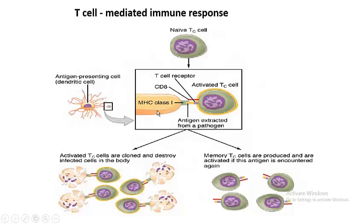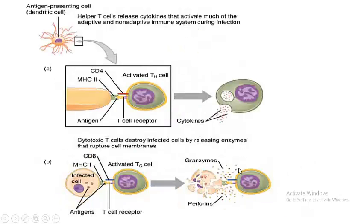The antigen presenting cell brings the foreign particles, and the CD8 cytotoxic T cell comes and attaches to the foreign particles. Once attached, it gets activated, and then a lot of clones are produced. Many CD8 cytotoxic cells are cloned and produced, and each will directly act on the foreign particles and destroy them. Similarly, it also produces memory cells, which will be used later in case there is a secondary attack.